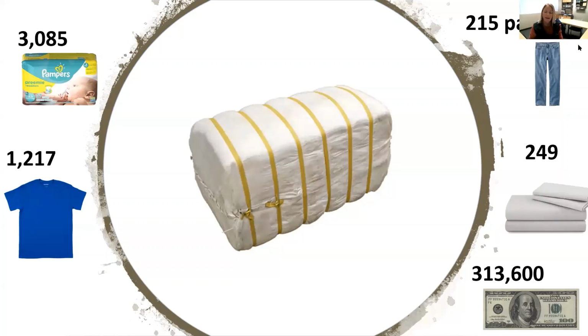And then, of course, everybody's favorite, one that I don't think a lot of people recognize, is you can get 313,600 $100 bills made from a 500-pound bale of cotton. Now, I know when most people think of money, they think of paper. But the reality is our paper money today is actually 75% cotton and 25% linen.